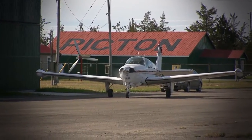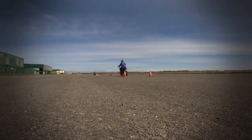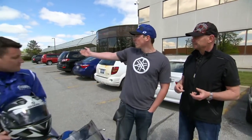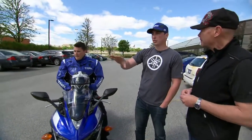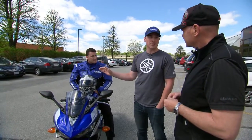Okay, so when we were up at the airport, when we were doing the practice sessions, we were using the cones, there was a lot of slow speed maneuverability stuff. Yep. Is that why we're in the parking lot? That is. We're gonna put those skills to the test. So what I'm gonna ask Anthony to do is exit the parking lot over there, go down the street, come back into the parking lot, search for a spot, where at the last second I'm going to guide him into the last available spot here.